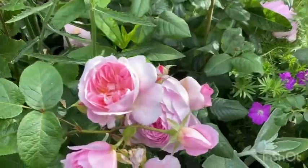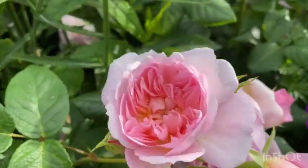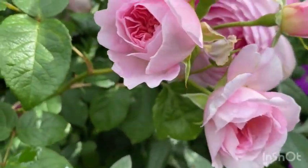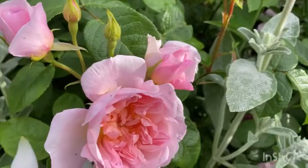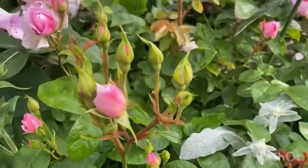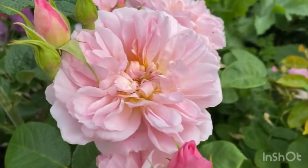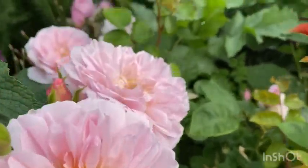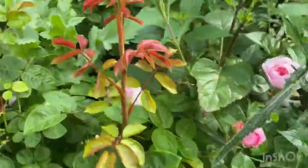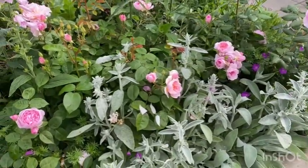And Ancient Mariner here is mingling with Elizabeth. I've always said this Elizabeth rose has the perfect shaped blooms. Not too big. Always upright. And she's grown all the way over there. And new growth. She really is loving this spot here. Crowded, but she loves it.